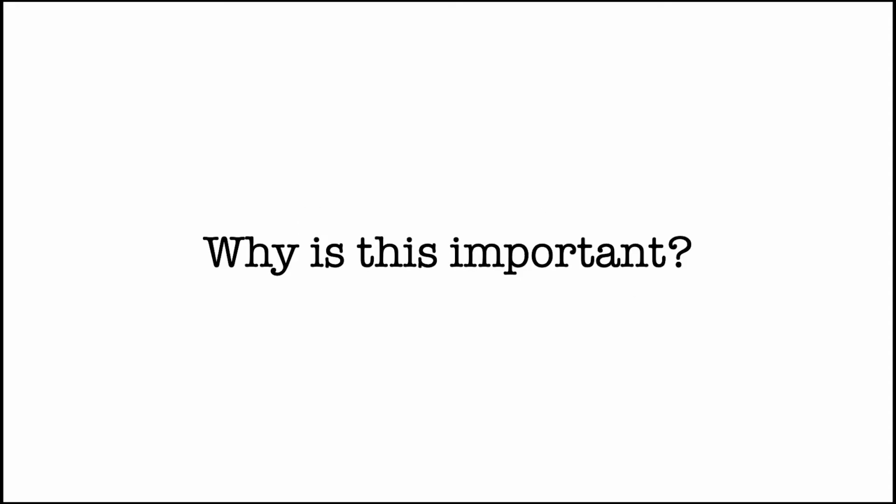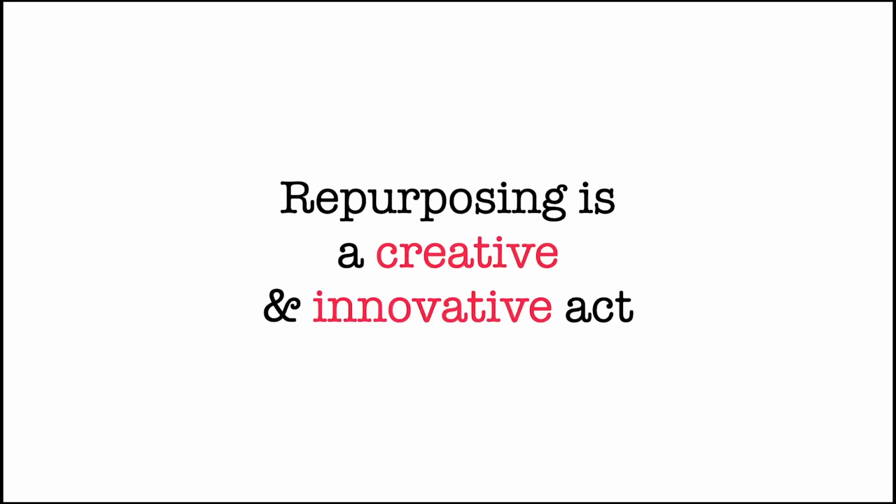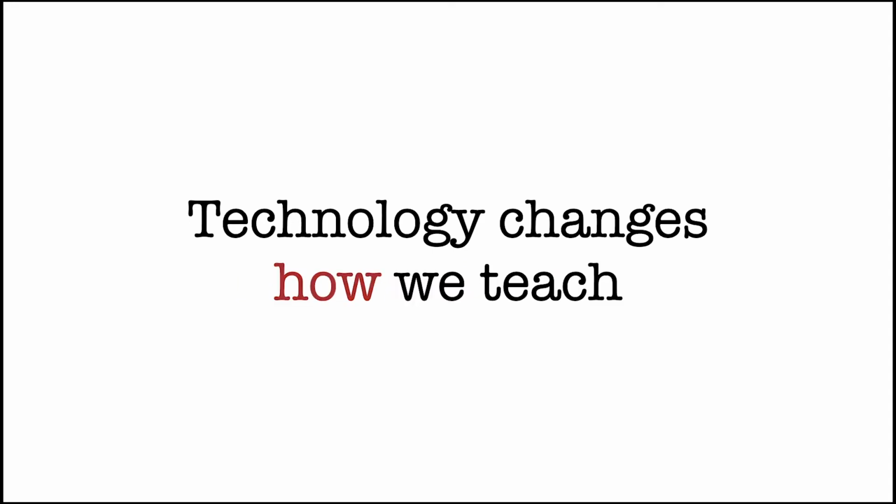The thing is, why is this important? And it is important because only repurposing makes a technology an educational technology. These technologies have not been designed for education, but we educators see in them possibilities and potentials. And this repurposing, thus, is a creative and innovative act. And this is important because technology can change both how and what we teach. So let's look at how technology changes how we teach.